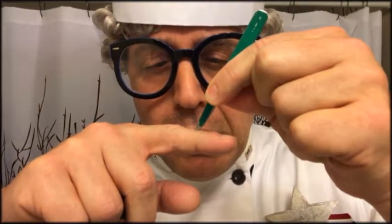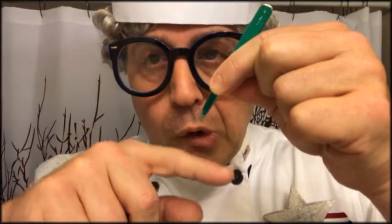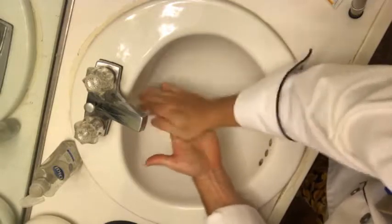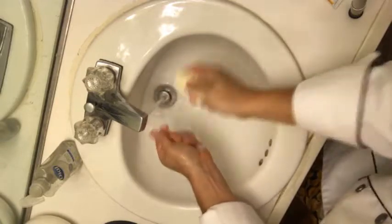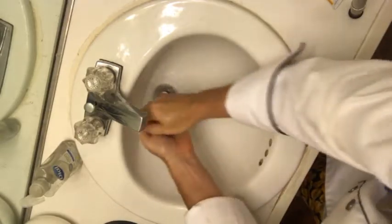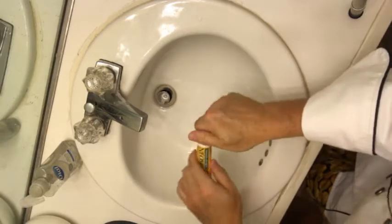And if you give it a little bit of a tug and a little bit of pressure, it'll let go. And then once you have it let go, you want to put it in a bag. Clean the area really good with soap and water. You want to clean your hands too, and wherever the tick was, you want to clean that really good. Once it's dry, put a little bit of ointment on there.